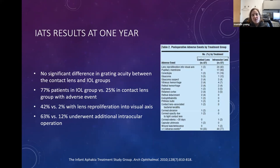At a year, they found no significant difference in vision, but they did find that 63% versus 12% underwent an additional intraocular operation, meaning that the kids that they put an IOL in were much more likely to regrow a new membrane versus the other kids. So usually people do it about a year.